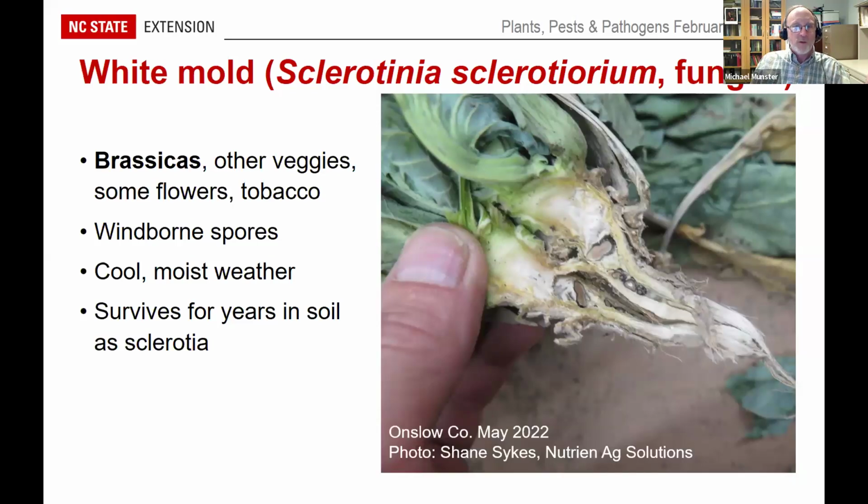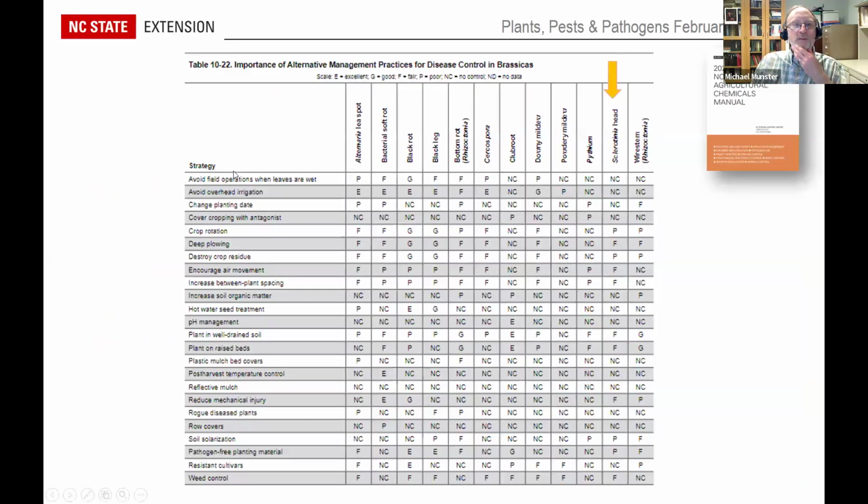The spores are wind-borne, so they can blow in from a distance, for example, from fields that had diseased plants in them the previous year, because these sclerotia, these little hard bodies, will survive for years in the soil, making it harder to control, perhaps. And you'll notice if you go to that same reference that I mentioned, the Alternative Management Practices for Disease Control in Brassicas table, there's actually nothing listed as good or excellent against sclerotinia. It's all either poor or fair.